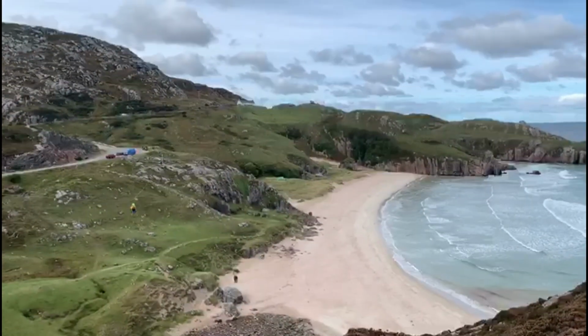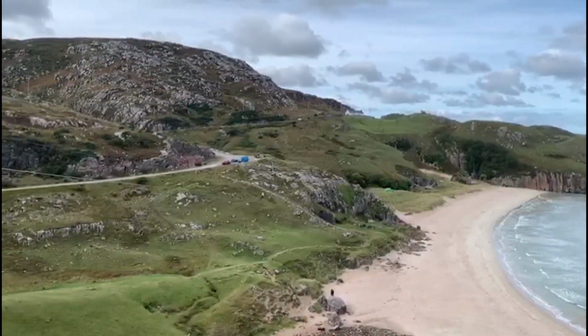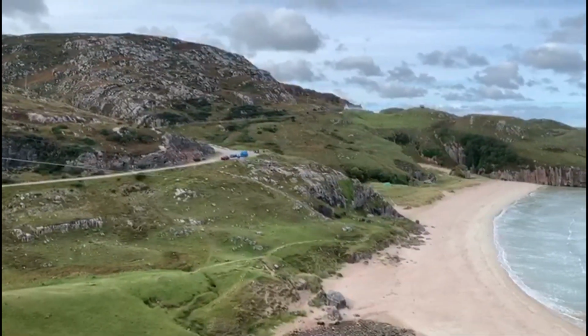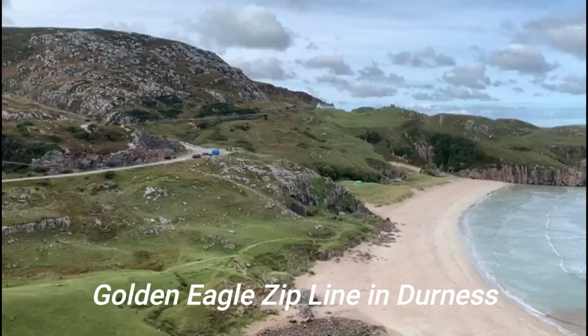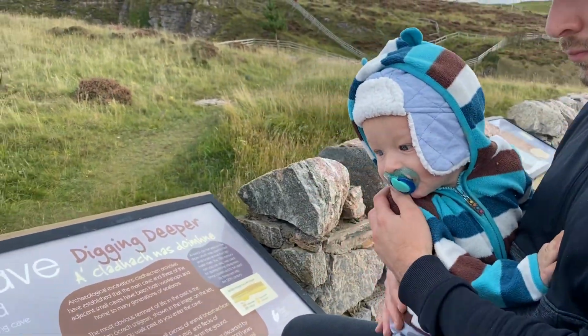It's nothing to worry about, and you have this kind of memory forever with you. Nobody is ever going to take that from you. The zipline is called Golden Eagle Zipline in Durness. So if you're planning to do that, that's basically where you can find it.